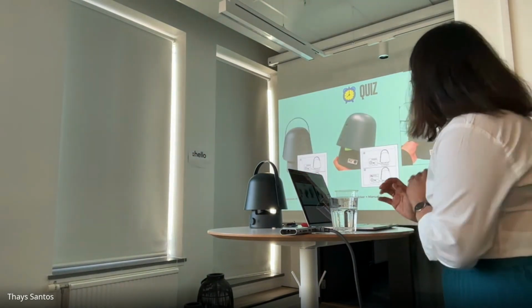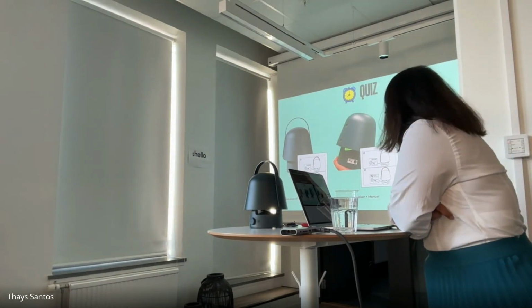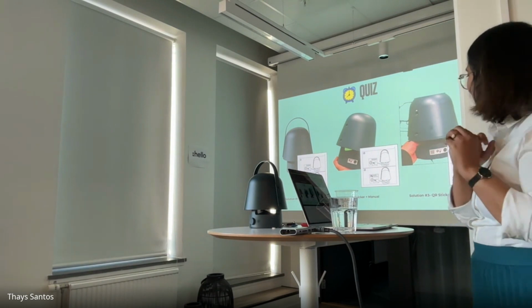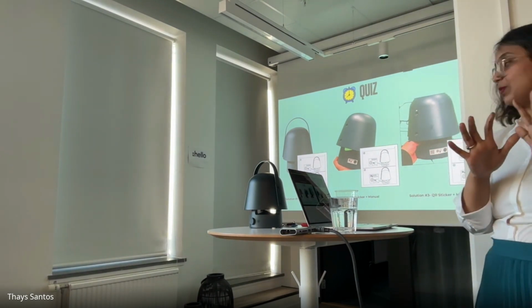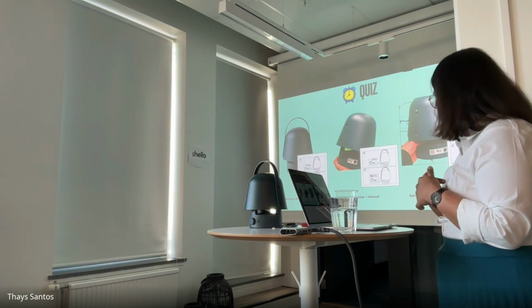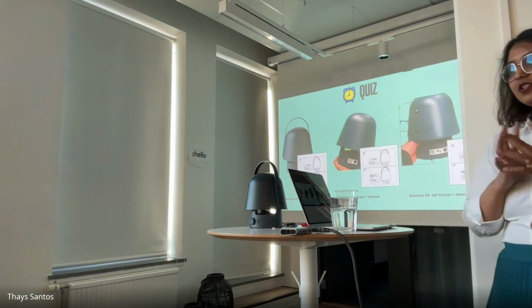So yeah, quiz time. Which one do you think was the winning solution? Solution one, which had no sticker, but just the changes in the manual. Solution number two, which had the sticker on the power button, and of course the manual is also changed a little. Or solution three, which had the QR code and the sticker, and there was a manual change.